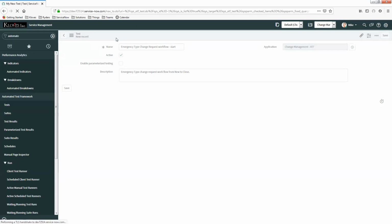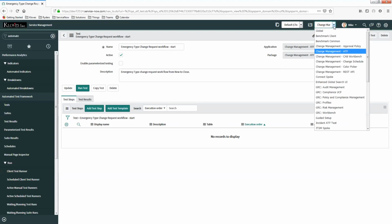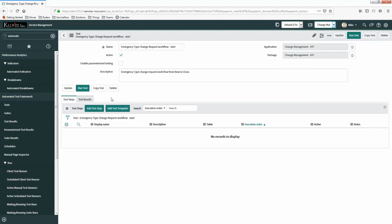Now we got to think about, like I said before, all the steps that are going to be created. Okay, we look at a couple of the fields here, and one thing that I forgot to point out is I would always create your tests in the appropriate application. So in this case, we're going to be doing change management. I'm going to use the application change management ATF. Okay, and then you can see that that's reflected right there.